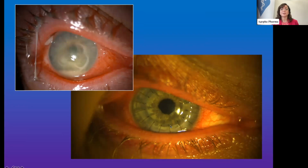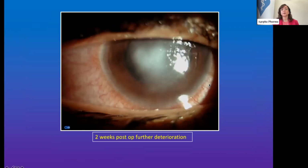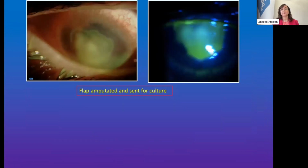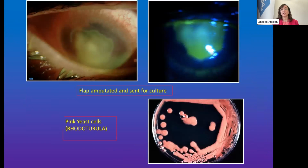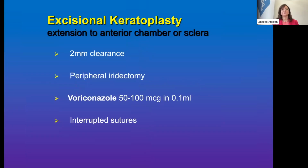So even very resistant infections you can persevere with, and usually they end up with healing. Also, that patient's courtesy of Professor Mustafa Salah from the Research Institute of Ophthalmology, patients who had post-LASIK infection and got much worse at day 10, no improvement with antibiotics. They had to amputate the flap and then sent for culture and found a very rare fungus, yeast fungus, and then eventually responded to antifungal and collagen cross-linking.